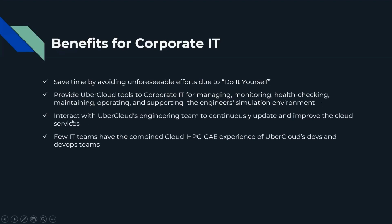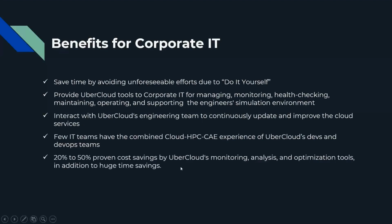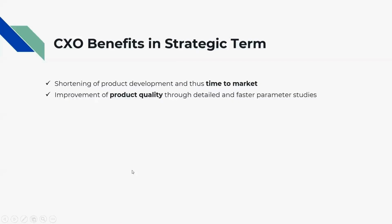And also very often IT is interacting with our engineering team to continuously update and improve the cloud services. Few IT teams, I should say, very rarely have people with this combined cloud, HPC, CAE, IT experience, which the engineers of our dev and DevOps teams have, who have done it for up to 10 years now. Cost savings based on monitoring, etc. These tools, which I already mentioned.